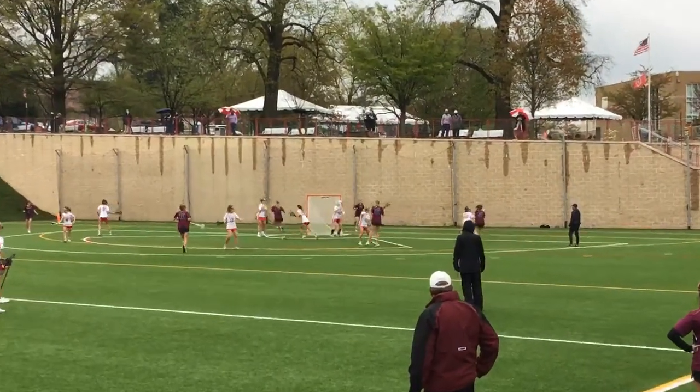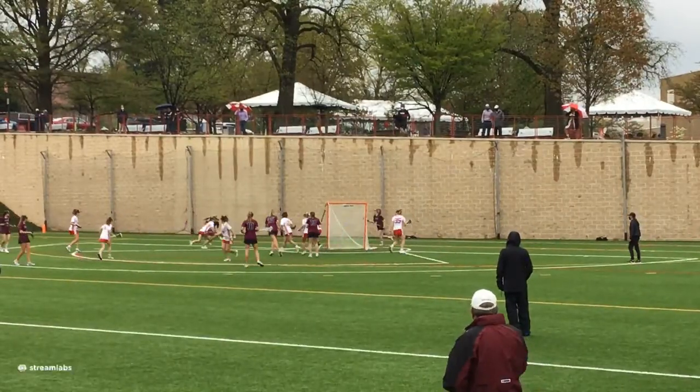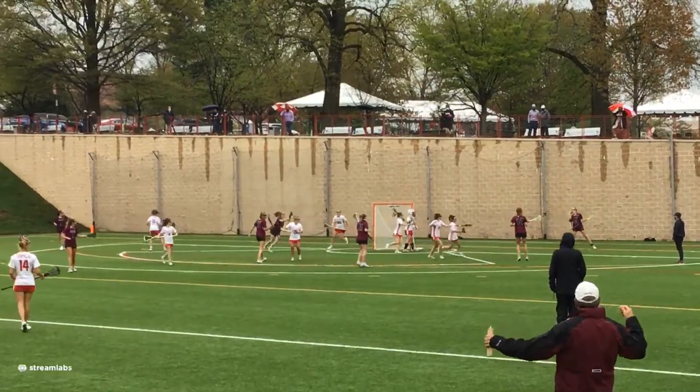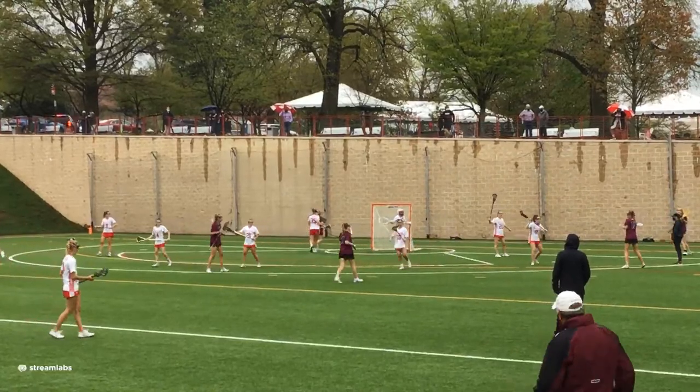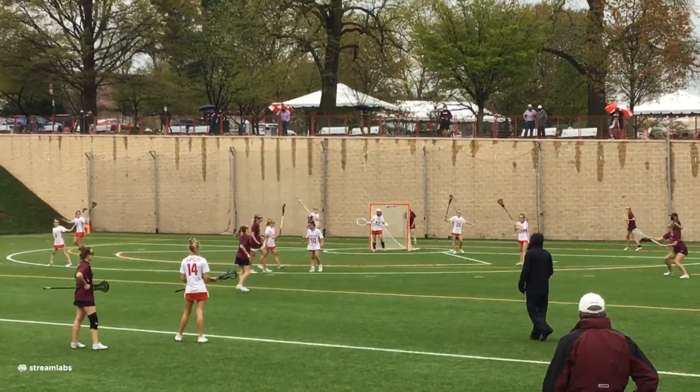Red's back on D. Yes, Kenzie! Quick shot. Hits post. Here we go, D! Here we go, Red! Let's go, D!